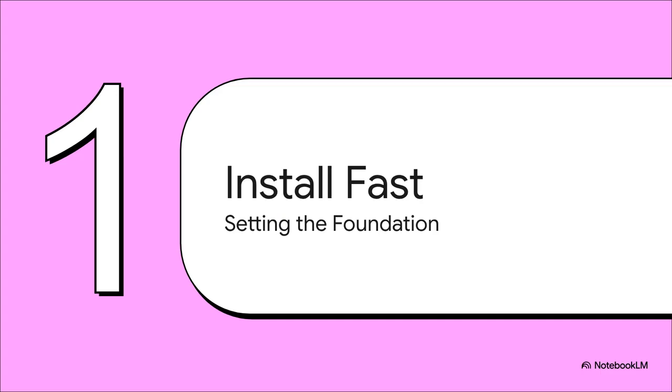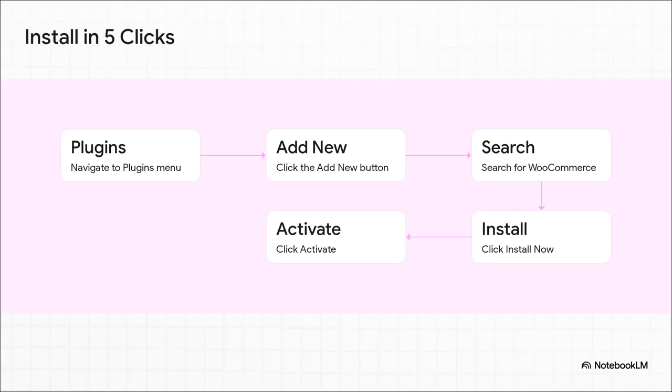Starting with Section 1, installing WooCommerce fast, setting the foundation. We kick things off right inside the WordPress dashboard. Getting the actual plugin up and running, it literally takes 5 clicks. You just navigate to Plugins, click Add New, search for WooCommerce, hit Install Now, and then activate. Boom, done. Right after that, a setup wizard pops up.